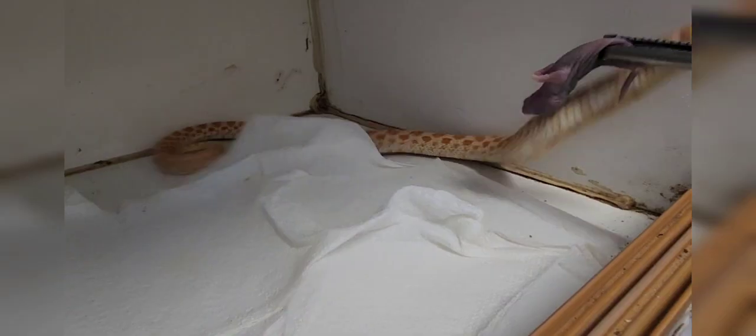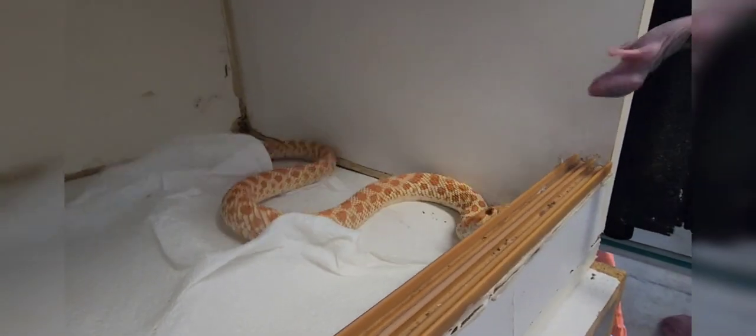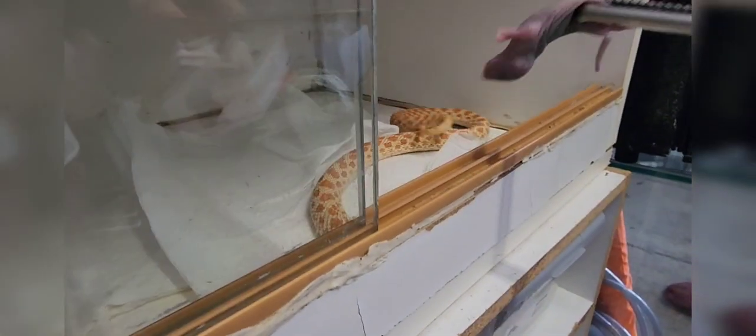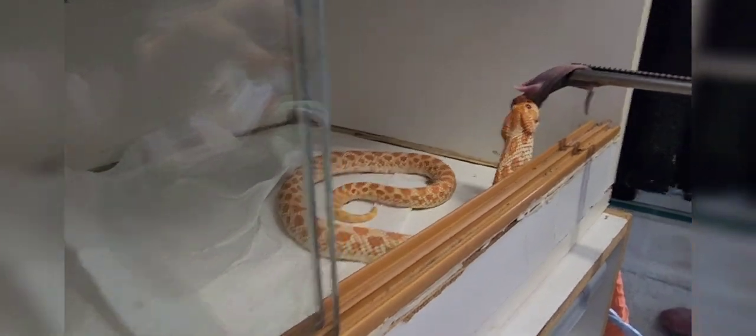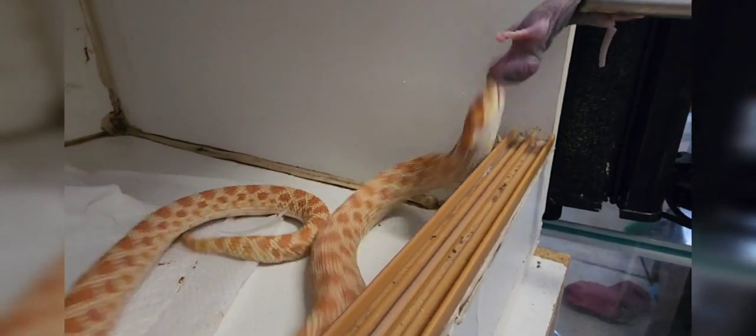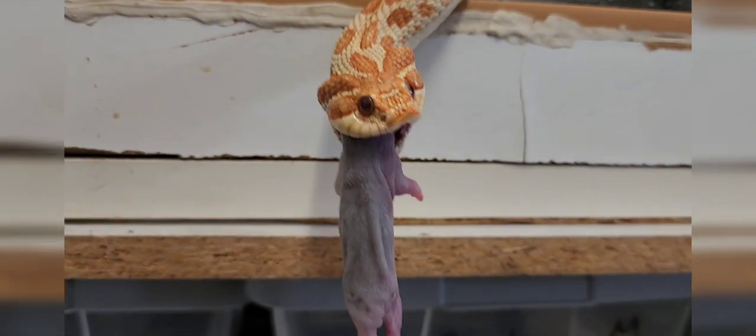Hey, hey, come on. Just take the food. There you go. Oh, almost. Take the food. There you go. Chew it down.